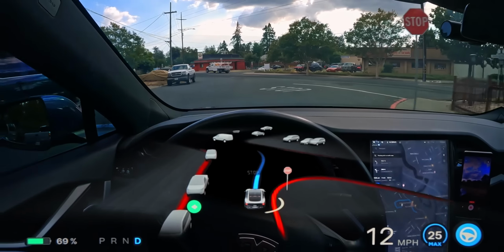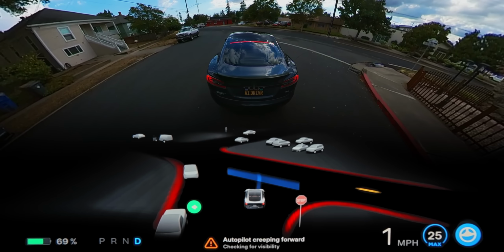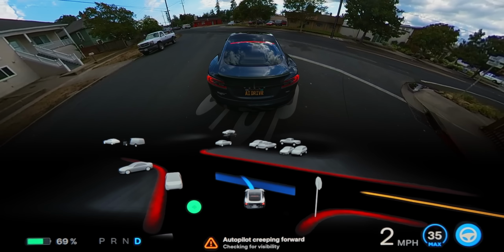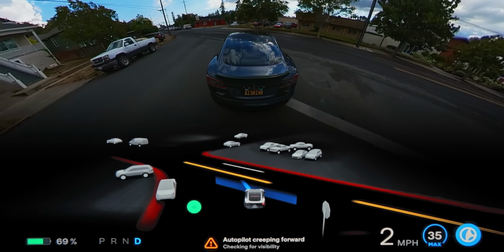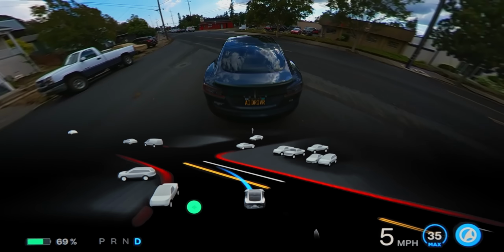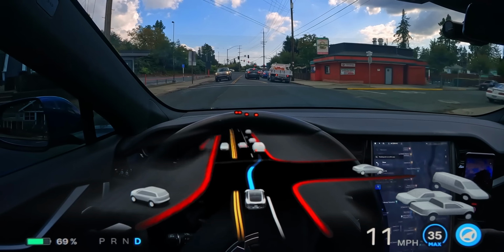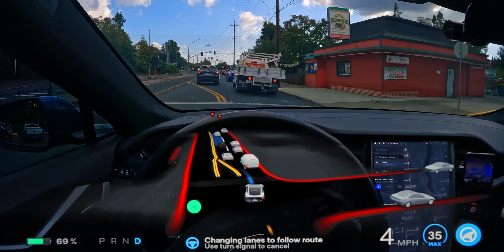I don't know. Another unprotected left here. You can see autopilot creeping forward and taking its time, making sure it's safe from both directions. When it pulls out, it actually uses the suicide lane for a second before it reorients itself. And we also have a left turn to make at this traffic light ahead. And you can see we're kind of in a tough spot here.